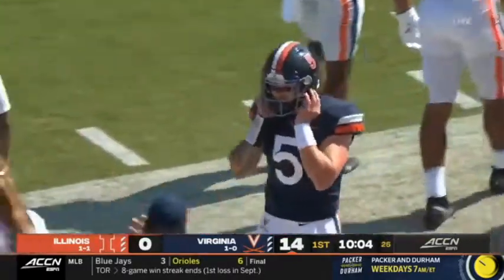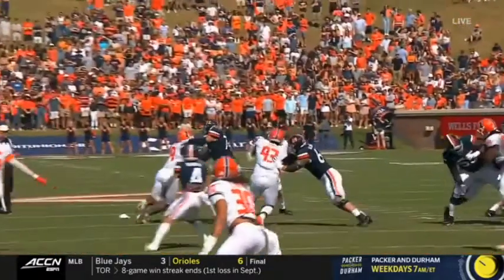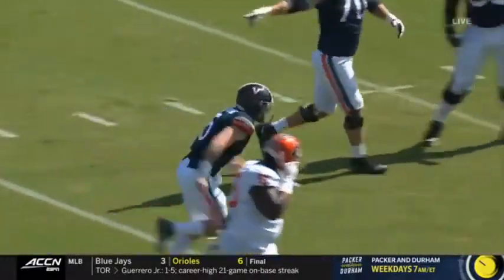Brennan Armstrong, what a first quarter. And we're only 5 minutes in. 5 of 6, 141 yards, and 2 scores, including this one to Wicks. 14th hit, Virginia. That boy good.